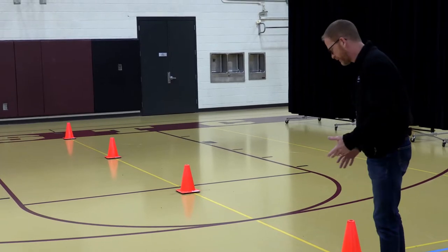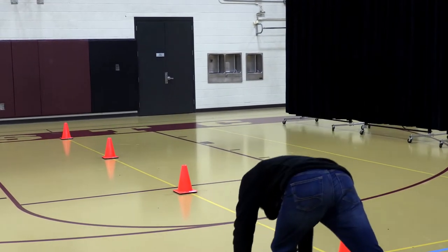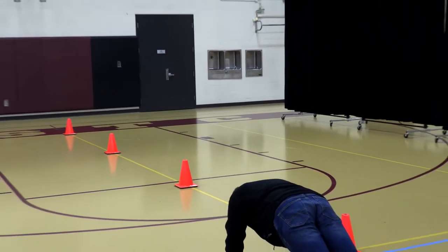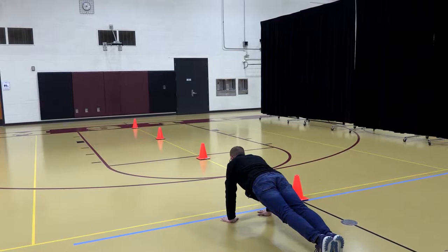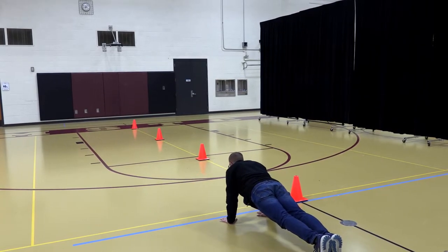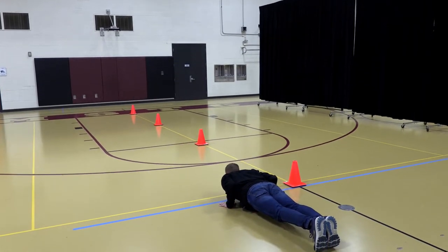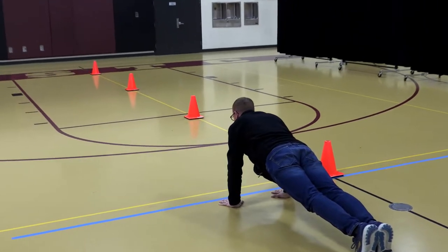Okay? So you want to start at the zero, or your start line, and with your feet up and your hands at shoulder width apart and a straight back, okay? A standard push-up, you're just going to go down. You're going to keep your elbows going back until your chest is almost touching the ground but not quite. And then you're going to push back up at one.